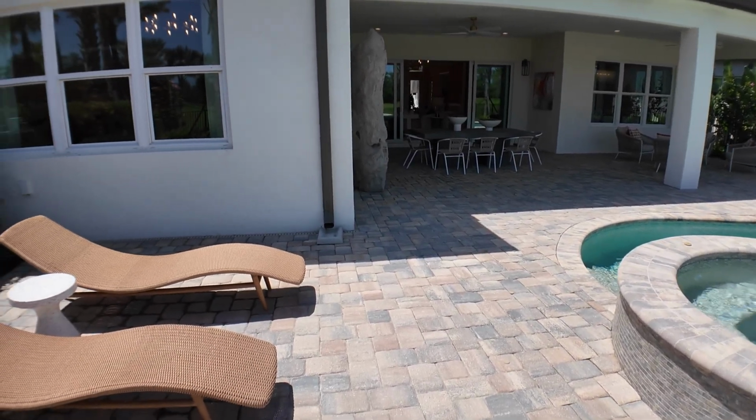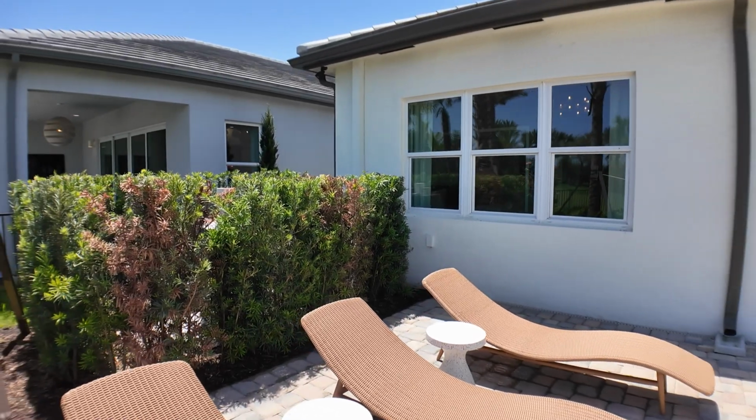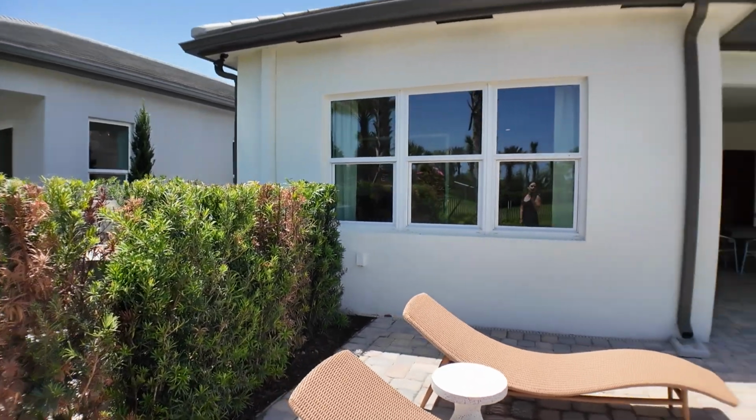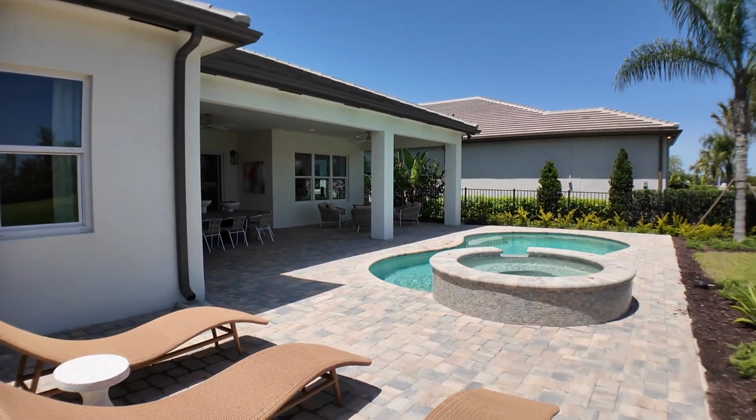But actually this community has inventory homes with pools already included. How cool is that? So we'll be talking more about that and the pricing here in a second.